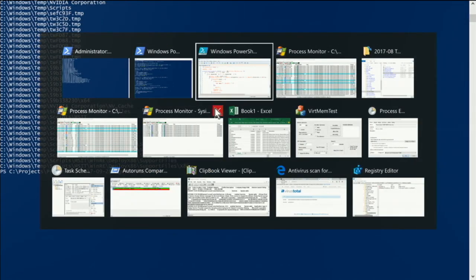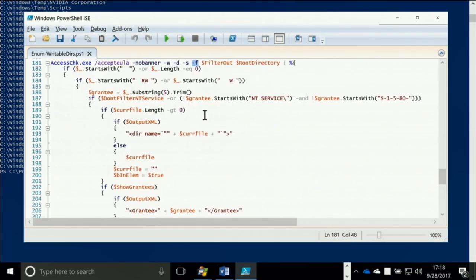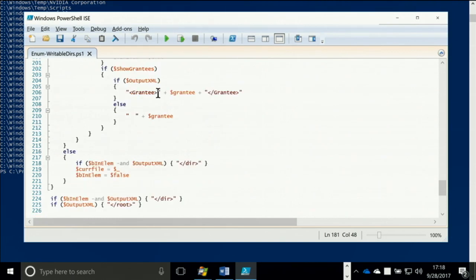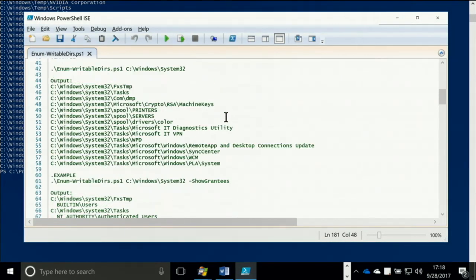So that's using AccessChk, which is a Sysinternals tool, which I use regularly. And then there are some other options that it can do. I will post this script to my blog, which was listed on the title page. I'll have that up there sometime soon, because I think this is worth putting out there right away.